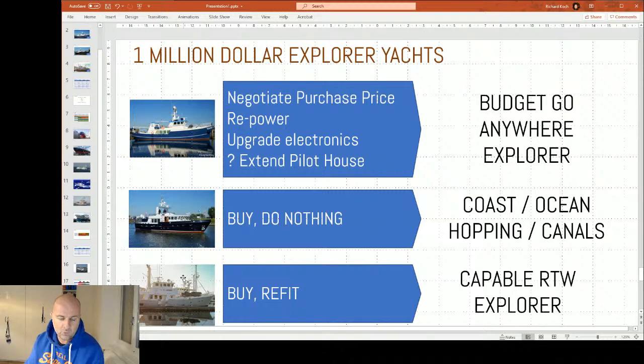So the Nordhavn, I think you'd buy it, you'd refit it somewhat. It's getting a bit old now, 23 years. You have to have a look at what work had been done on it. And again, without knowing the engine hours, that would be the first place to start. And you may want to just take it out and go through all the systems, check all your through-hull fittings, your electronics, just everything, and get it set up.